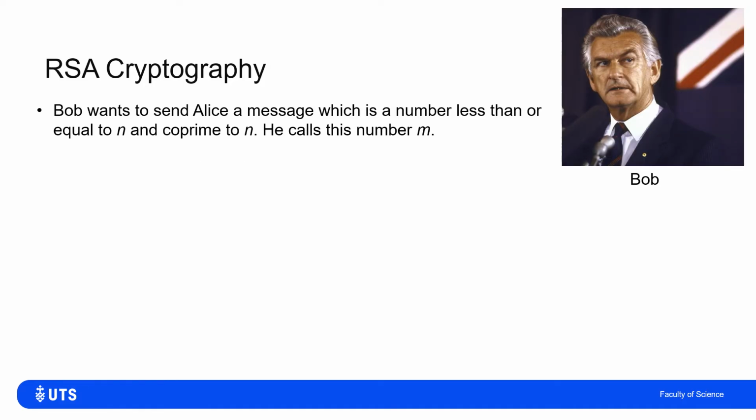So now Bob is at the other end of this system, and Bob wants to send Alice a message. He wants the message to be decipherable by Alice, but only by Alice. So his message is a number which is less than or equal to n and co-prime with n. He calls this message M. There'd be some code which basically says this number corresponds to this letter or whatever, and he wants to pass on the message, which is the number M.